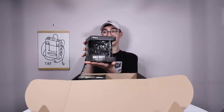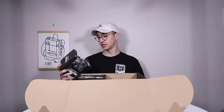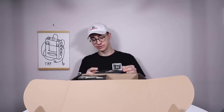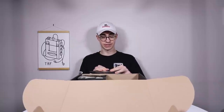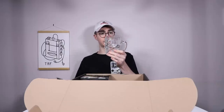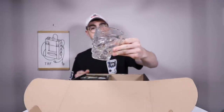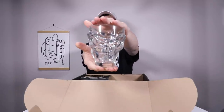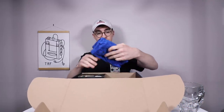So yeah, first thing we've got here is a Call of Duty skull glass. Now, I don't care about Call of Duty, but I do care about drinking liquids. It's gonna need to go in the dishwasher because it is incredibly smudgy, but that's still pretty impressive, and I don't think it looks exclusively Call of Duty. It just looks a little bit gothic, so I'm quite happy with that. That's quite cool.